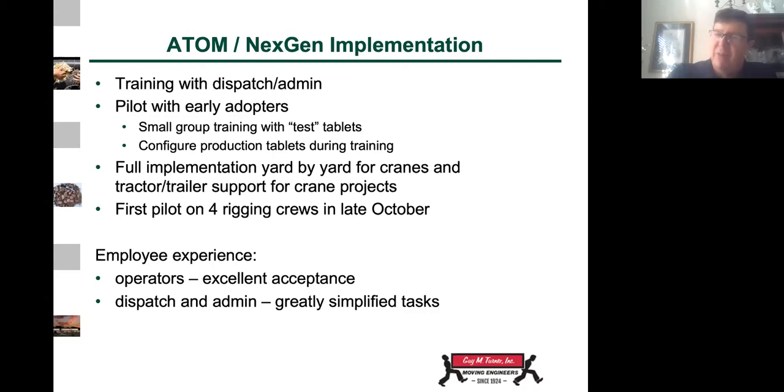So we changed our plan there. We were going to pilot the process with 5 people and then bring in some Fleet Cost and Care personnel to help us do the training, but they trained us to train, and it actually worked out better. We used our training with test tablets. We configured our production tablets during the training, and then as soon as those guys finished their training on a Monday, we would send them out for that week.